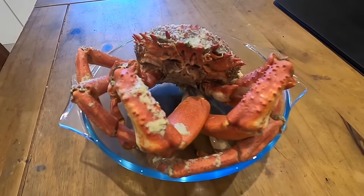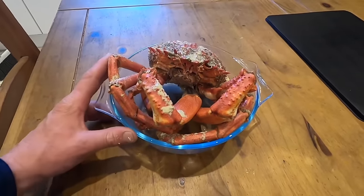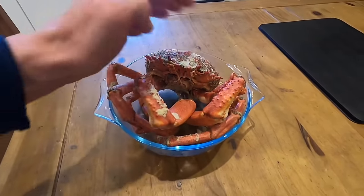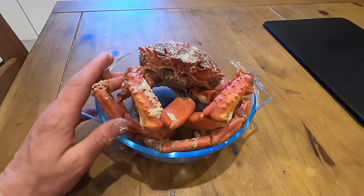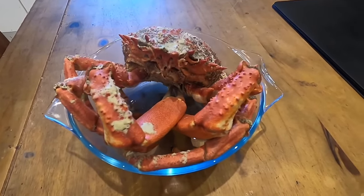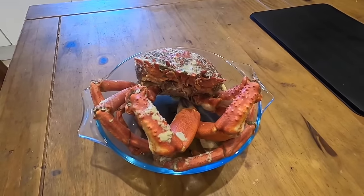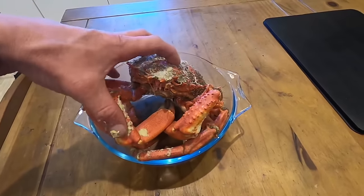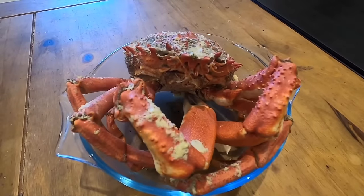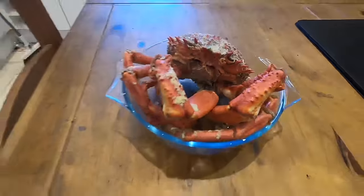A lot of people ask how I cook spider crab, and all I do is get a big saucepan, put some water in that will cover the shell, get it to a rolling boil, put your crab in and cook it for 10-15 minutes, depending on the crab. If it's a big one, I'd say 15 minutes for sure, but this sort of size, the medium, 10 minutes is good. And that's it really, just take it out and enjoy.